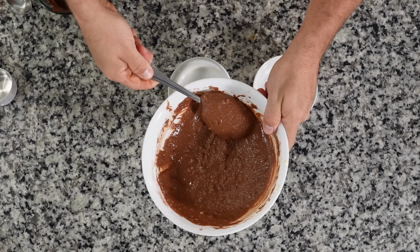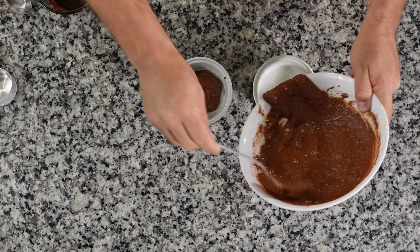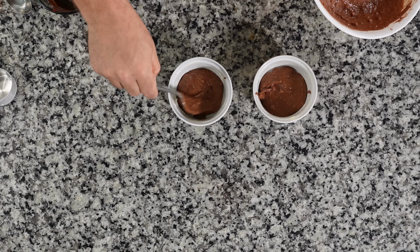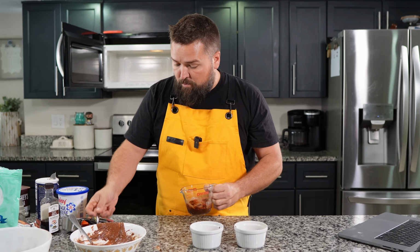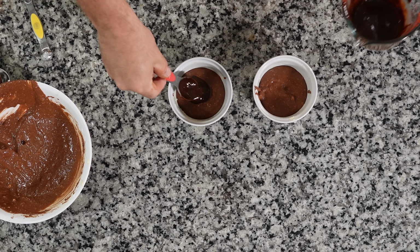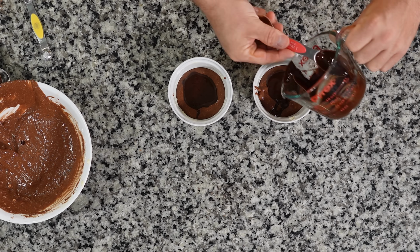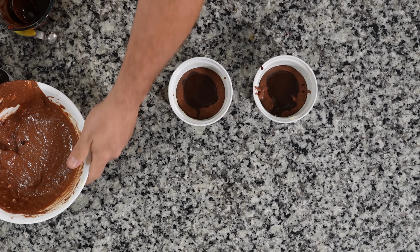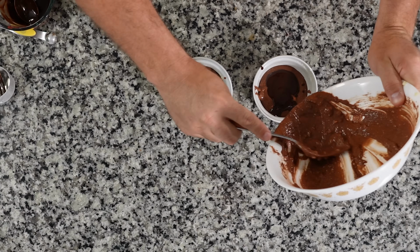Now you're gonna take a little bit of this batter and dump it into the bottom of each ramekin, like so. I'm gonna just make sure I've got a nice layer. Now we're gonna take a tablespoon of the lava and just pour it right into the center here. And then do the same with the other one. That's our lava. That sounds pretty good. Now we cover it up, like so.